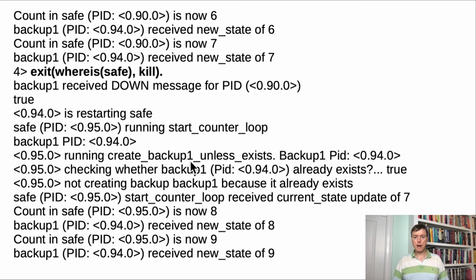So running create backup 1 unless exists, it finds that there is a backup 1 running on 94. It then does not create a backup because backup 1 already exists. Then safe receives a current state update of 7.